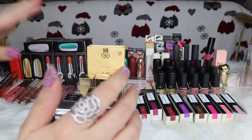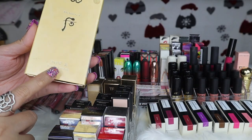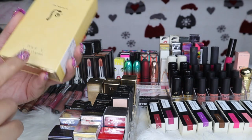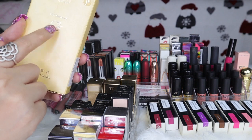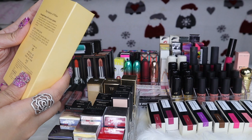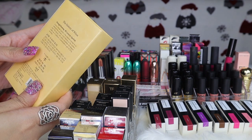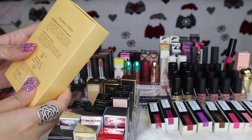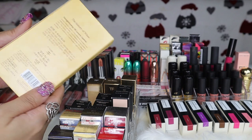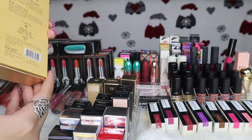Alright, so I am going to start from the back. So this big one, it even says luxury lipstick here because it really is. It's History of Woo. I just always say faux because it looks like F and O right here. But it's History of Woo. It says a luxury herbal lipstick, imperial concept. Made in Korea. It's a Korean luxury brand that I got from Thailand.